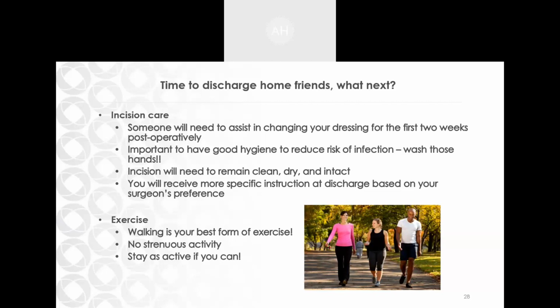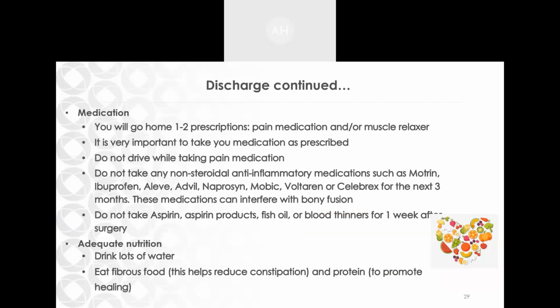Walking is the best form of exercise. No strenuous activity, but stay as active as you can by walking. You will go home with 1 to 2 prescriptions, pain medication, and/or a muscle relaxer. It is very important to take the pain medication as prescribed. Do not drive while taking pain medication.